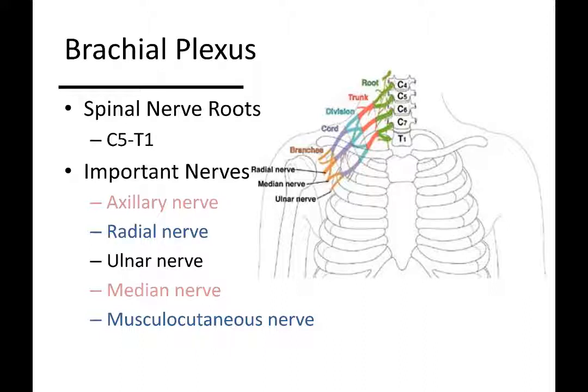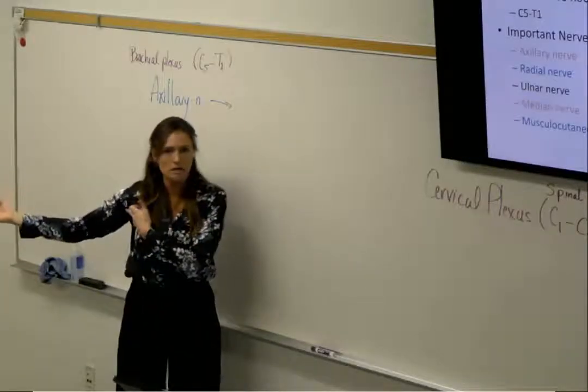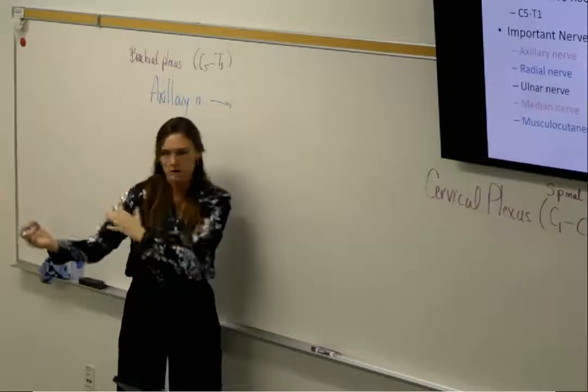C5 through T1. And the nerves that come off of the brachial plexus, we're going to start with the first one being the axillary nerve. Axillary nerve is really, remember axilla means your armpit, and it's going to be to your armpit, this region.